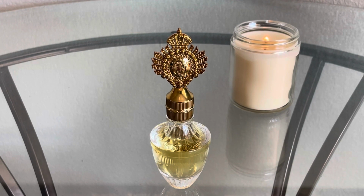This fragrance really surprised me in the sense that it's not your typical Juicy Couture fragrance. Whenever I think of Juicy Couture perfume, I think of Viva La Juicy, where they're very fruity, very gourmand, very juvenile, and this is not that. This is actually very mature smelling.